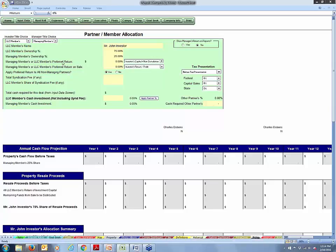Now, the other thing that I really like about this program is it's got this preferred return capability. Now, look how Doug has set it up. He set it up so it's a preferred return and then a preferred return on sale. And then he allows you to say, is that preferred return based upon the investor's capital? Is it cumulative? Is it non-cumulative? Is it based upon a minimum return? He's giving you all these different options. Now, let me explain to you what happens, and I'm going to be totally straight with you guys.